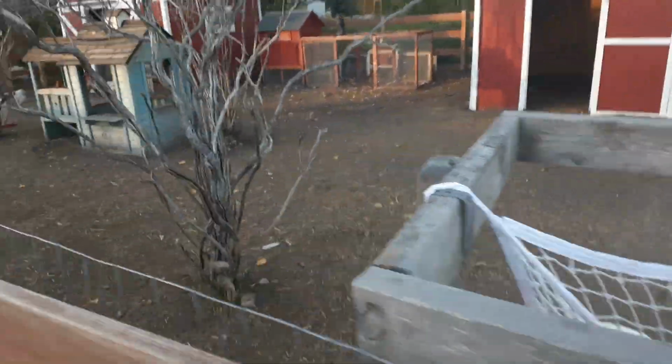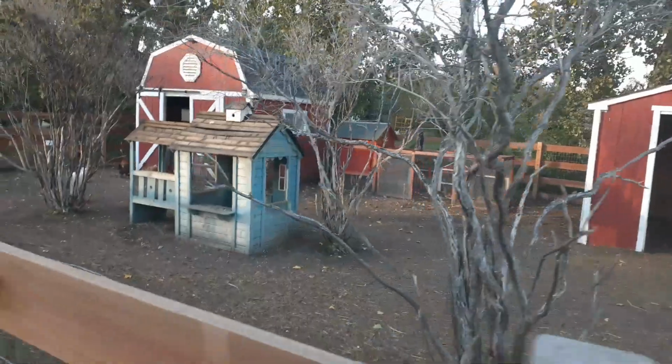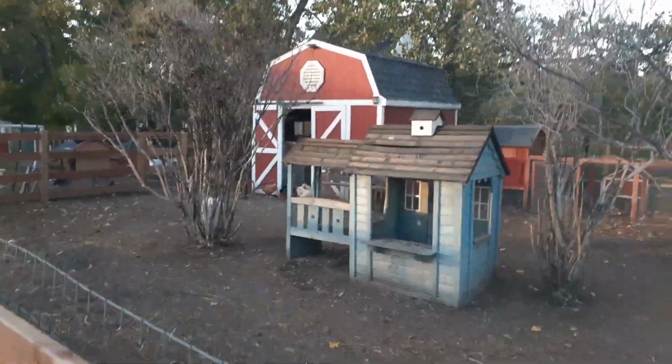So we're over here because it doesn't flood. It stays pretty dry 95% of the time. I'm just going to go back around and go inside the pen.